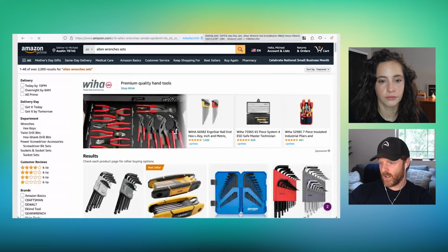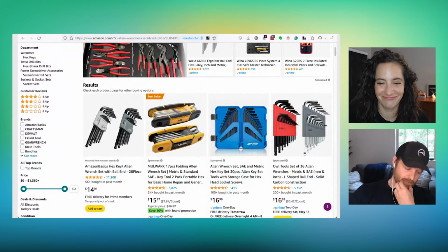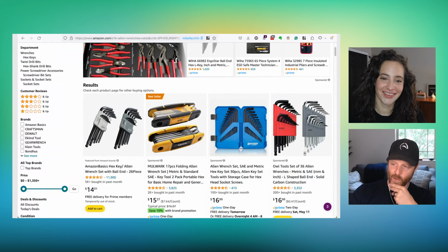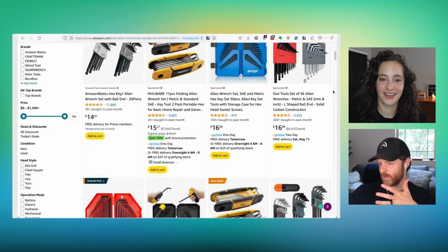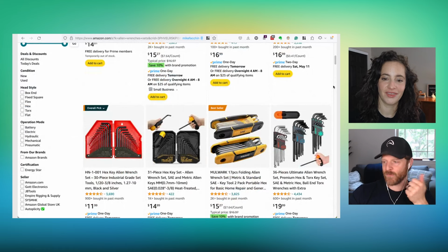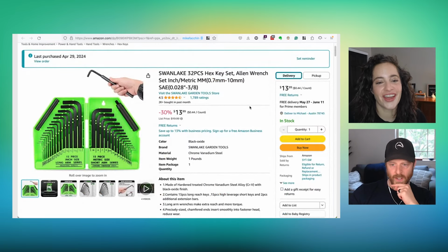So Allen wrenches. Who do you think Allen is? I don't know. Maybe he's from the 1840s, and he was in some kind of awful machine accident, and they said, oh, if only we had a wrench that looked like this, we could have saved Allen. And they named it in his memory. Sorry for that tangent, everyone.